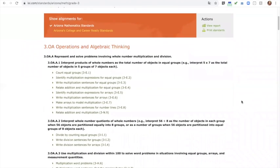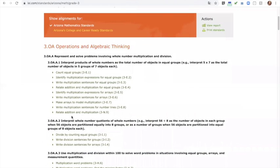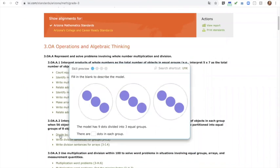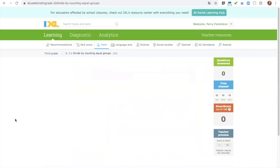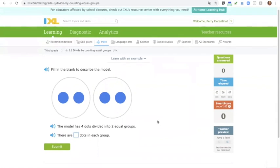Now, I want to show you a really great way to explore this even further. If you want to assign one of these skills for your students, I encourage you to click on the name of the skill. Let's say maybe I'm going to work on this division skill. I want to assign this to my students. I can click on it, and this allows me to enter the skill, and I'm kind of able to see it as my students would. They would see different questions, but this is showing me the types of questions that they would get.